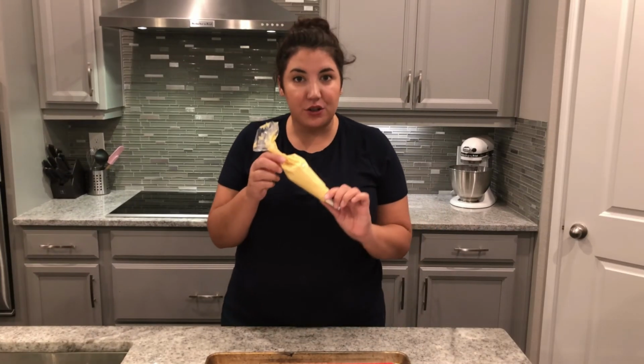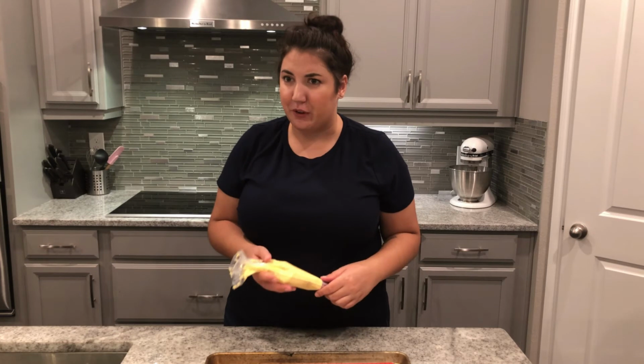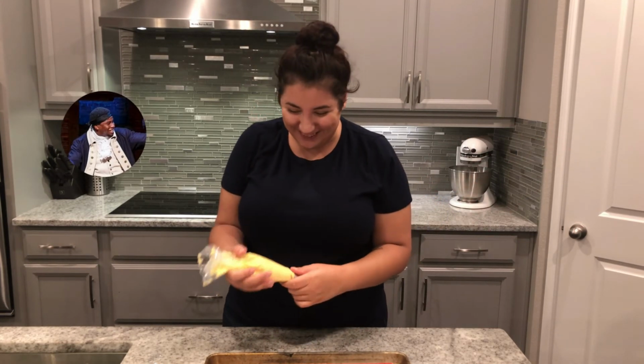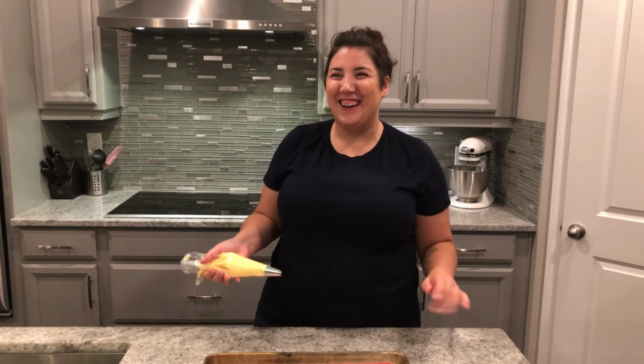So we've got our pot of choux in our piping bag. I guess it's just choux at this point. There's no pas de... There is pas de pas de. It's been a long day. High school French joke.